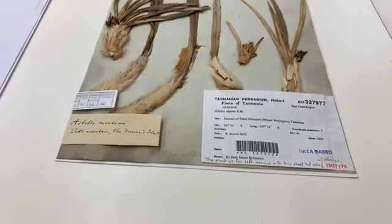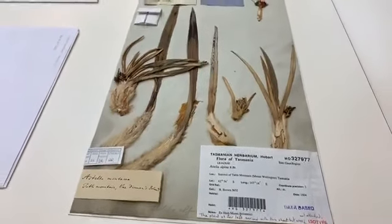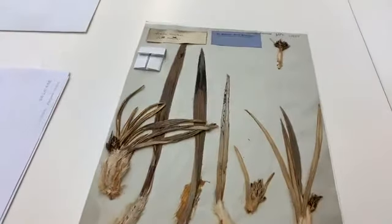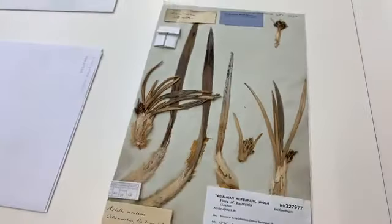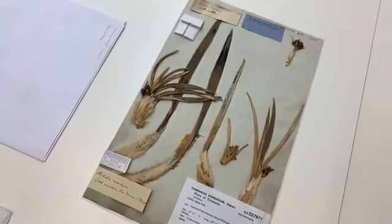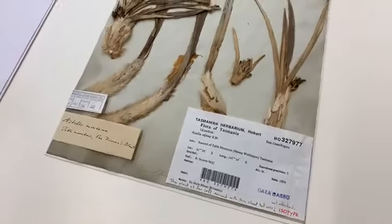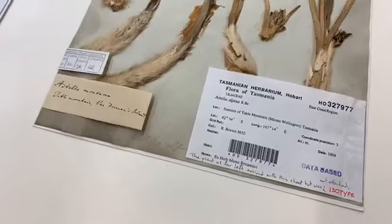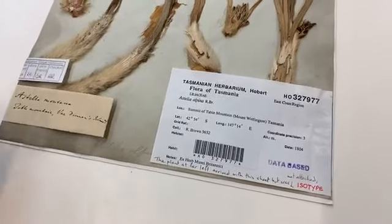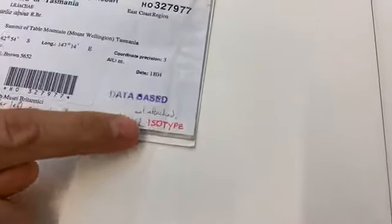One of the most important to visit us was Robert Brown, who was the foremost botanist in the UK at the time, and he came to Hobart. He came to Australia with Matthew Flinders in the voyage of the Investigator, and he spent a couple of years around Australia, and in one of his many visits he collected this specimen in Hobart. And you may see, if I can point with my finger in there, it says isotype.